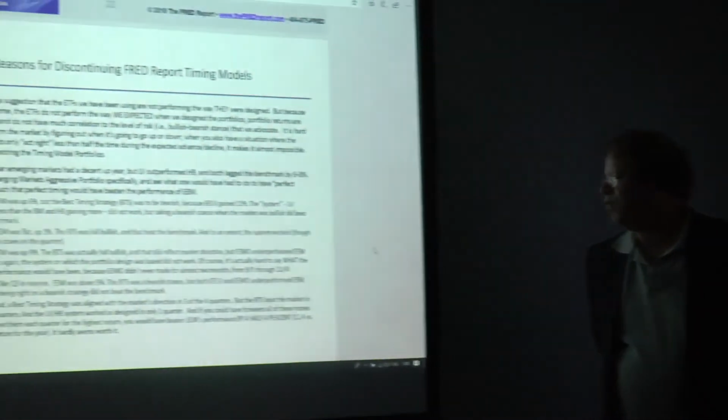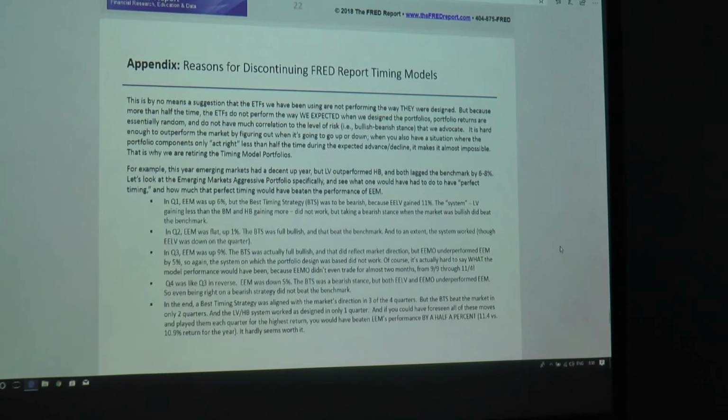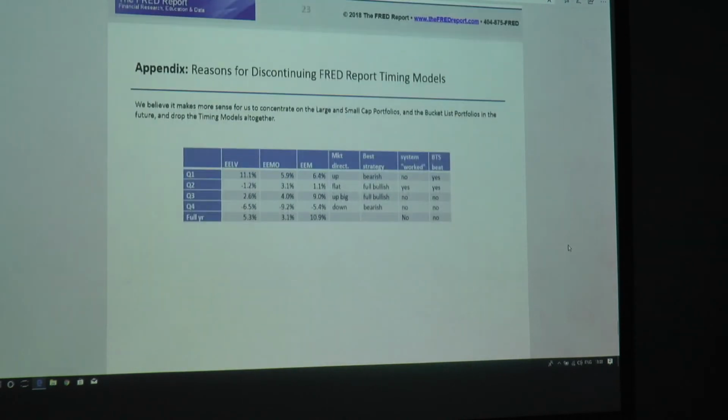Nothing's arbitraged away because there's not that many people in these names. So this was a really good test. In Q4, EEM was down 5%, and EELV and EEMO both underperformed. High momentum and low volatility underperformed. In other words, what you're seeing here, and we'll show you the slide, none of it really made sense in terms of the way it worked.